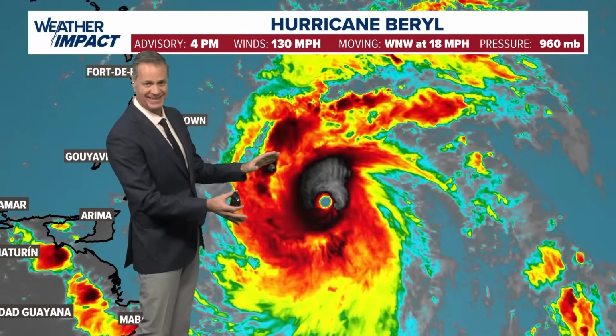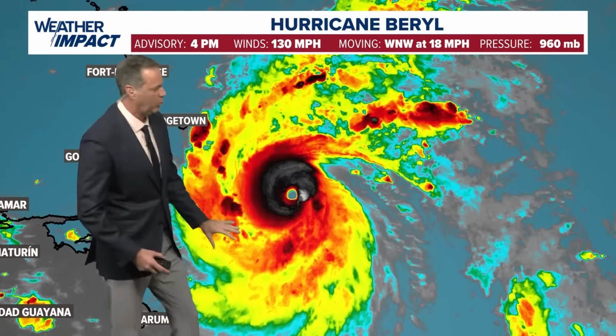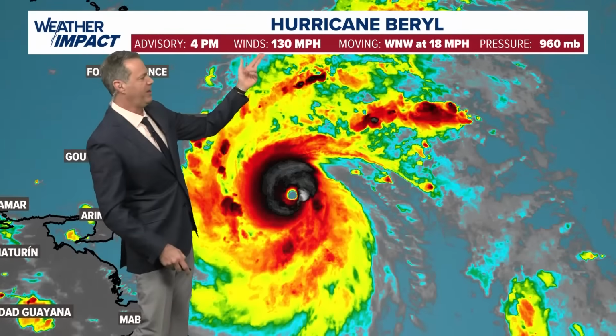Water temperature out here is well above normal for this time of the year. In fact, it's near record levels that we've measured for this time of the year, and also upper level winds are very, very light. You can see how all the upper level clouds are fanning out in all quadrants, so there's no exhaust block. There's nothing stopping this heat engine from pulling heat off the water and then feeding it into the storm.